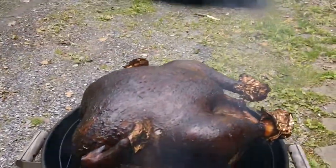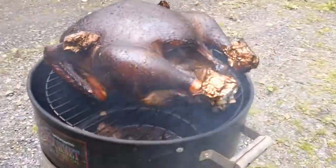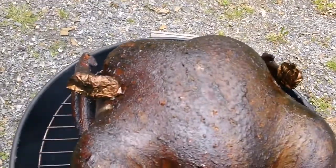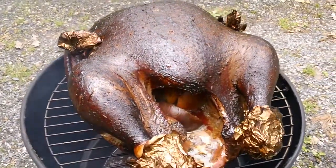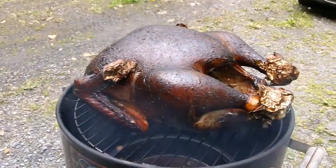Oh, wow. Look at that bad boy. Yep. That browned really quick. Nice and smoked. Very nice.